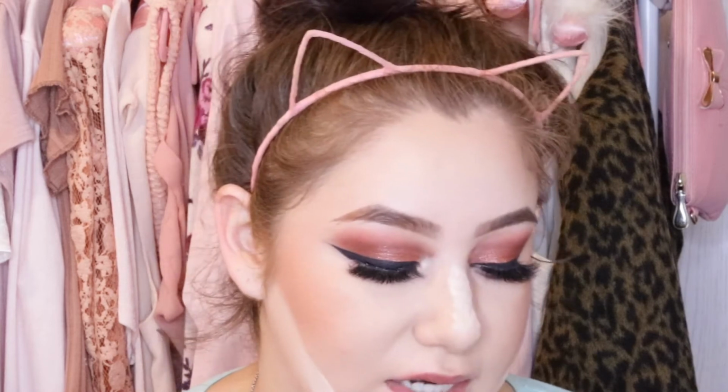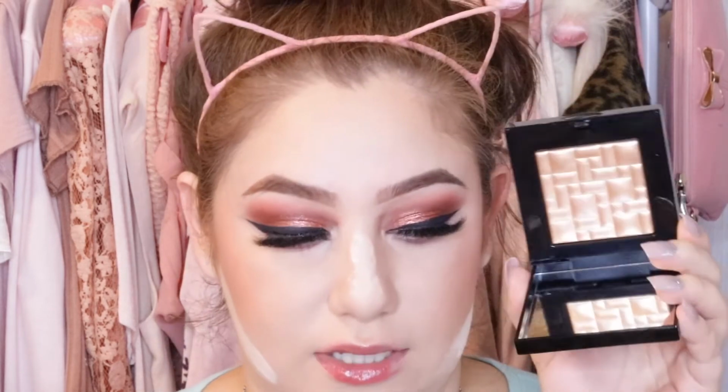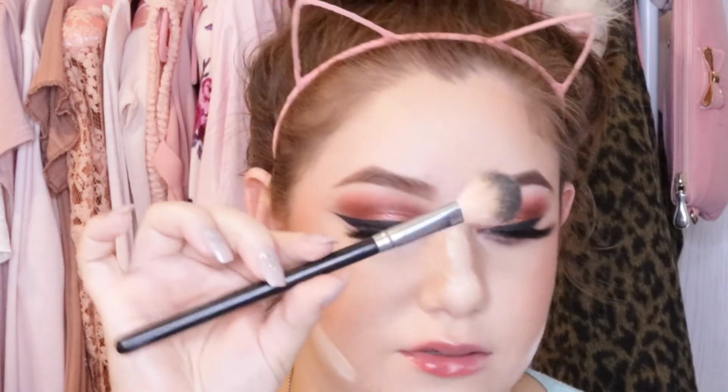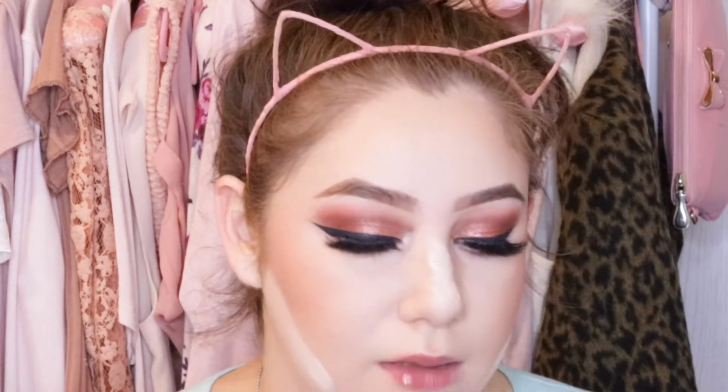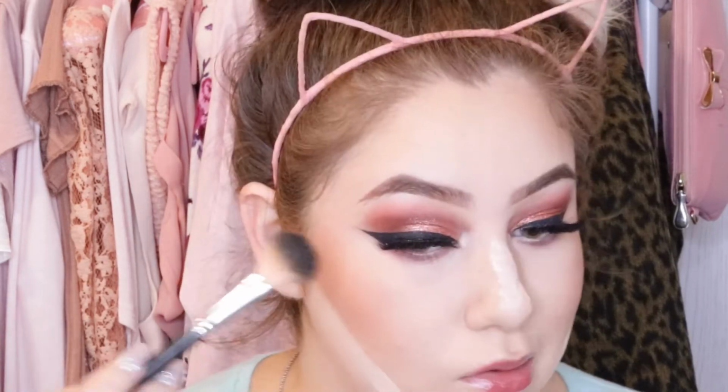That I'm most excited about, just because I've wanted this for so long and I finally got a chance to get my hands on it. So this is the Bobbi Brown Shimmer Brick in the color Bronze Glow, and it looks like this. How pretty, right? Okay, so I'm going to go in with my Anastasia highlighting brush. I don't know the number of this, it's so old, but I'm going to be taking this brush and applying the highlighter. I don't want to mess this up because it's so pretty.